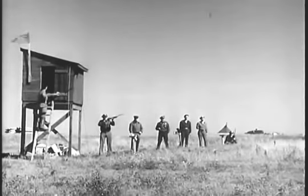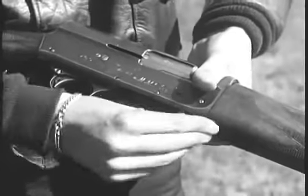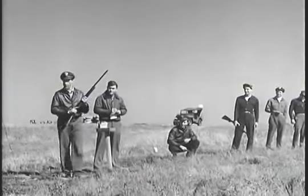And they keep their eye in. This fellow has 22 destroyed. Well, he may have if he keeps at it. And they won't be clay pigeons.